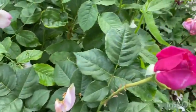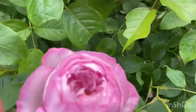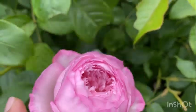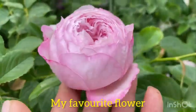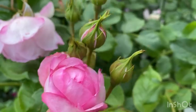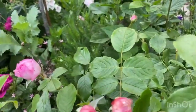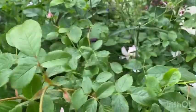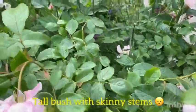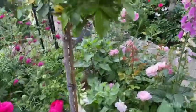Really healthy plant. Next to her is one of my all-time favorites, my favorite for bloom, and you can see why. She has an edging like Eden Rose, cup shaped like Secret Parfumer. Wow, look at that. And fantastic fragrance, strong and fruity and sweet. And this is Mill on the Floss by David Austin. My all-time favorite rose.